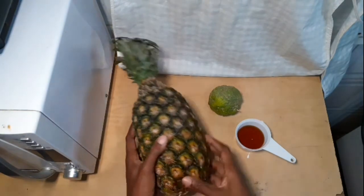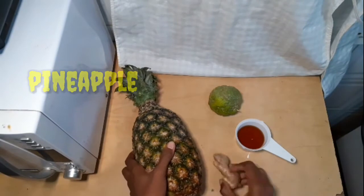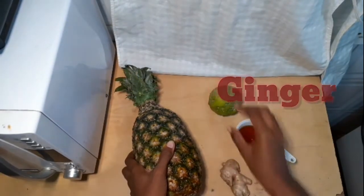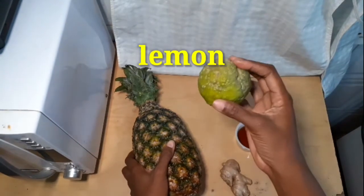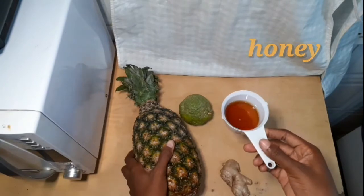Of course, we have the star of the show, our pineapple. Thank you, thank you. Then we have the ginger here. I'm not going to use everything though. Then we have the lemon and honey, of course.